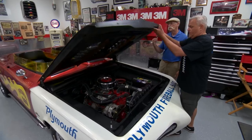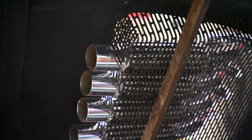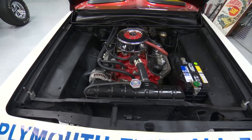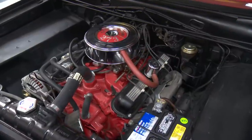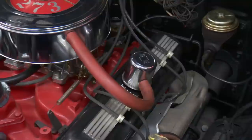Oh, now, I didn't actually expect that. Those are complete dummies, huh? Yes, they are. That's Barris, too. That's Hollywood. Wow, that looks really nice. It's very clean. I mean, everything's original, the radiator. So the fins on the valve covers, is that a Barris touch? No, those are stock. Really? That's stock. Oh, man, that looks great.